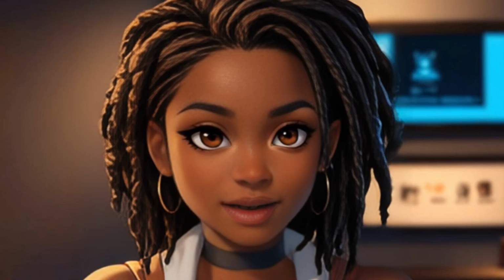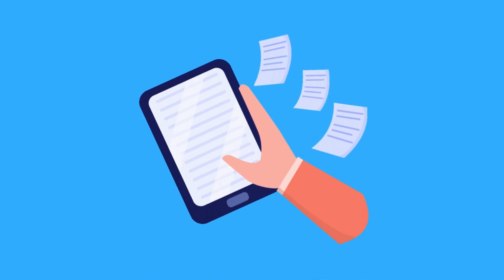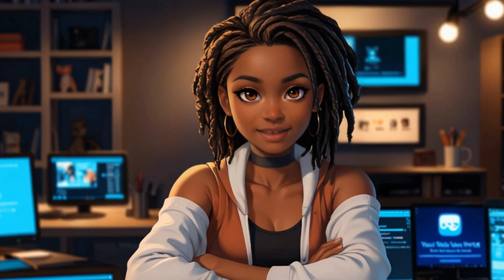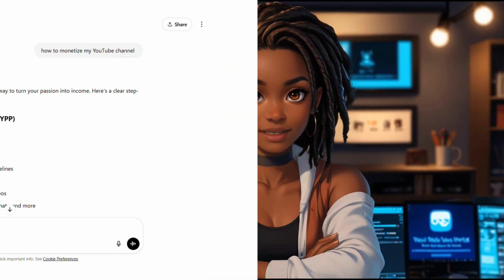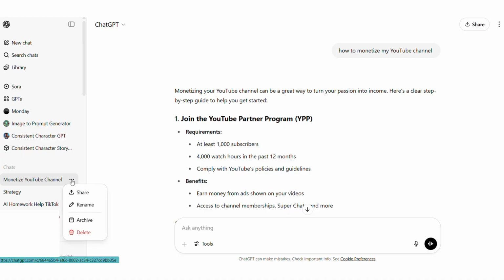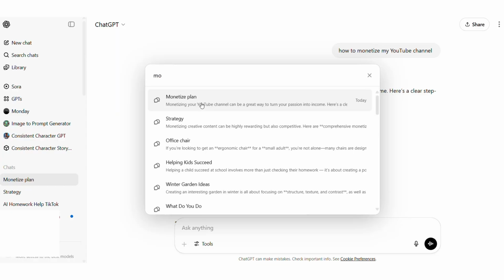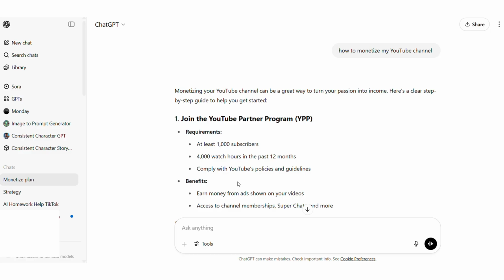I have a confession. I used to scroll through dozens of chats to find a playlist I made a week ago. It was painful. But now I find anything in seconds. Every time I create a new chat, I make sure to rename it by clicking the three dots next to a chat title, selecting rename, and giving a name to my chat. I use easy to remember keywords like monetization plan or TikTok script. Then, when I need to go back to that chat, I use the search bar to pull it up instantly, even if it's from a month ago. This is a simple habit, but a huge time saver.